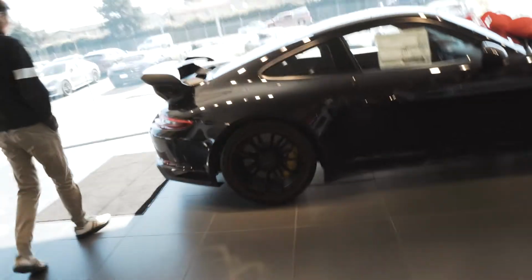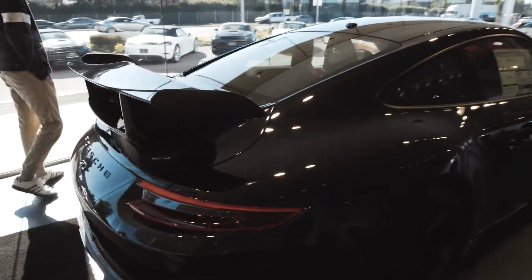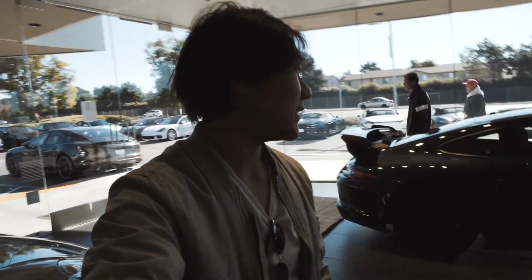This is my dream car. I mean, I'd rather have a PTS, but this manual GT3. This is like my dream car. I wouldn't mind this colorway, black with red accents, but obviously I have to go PTS if I want to get a GT car. But this is my dream car, a GT3 in manual. A manual gearbox. Oh, come on, it looks so good.